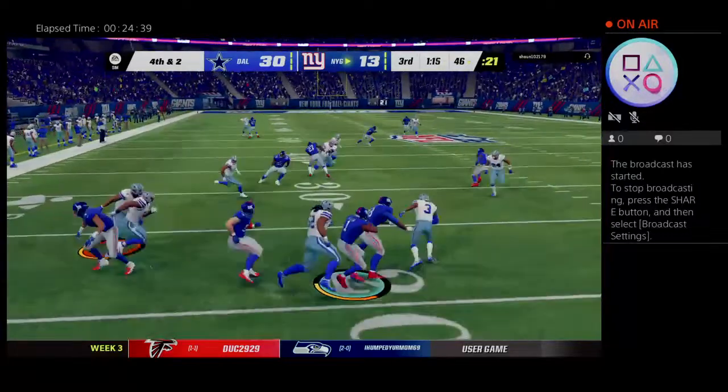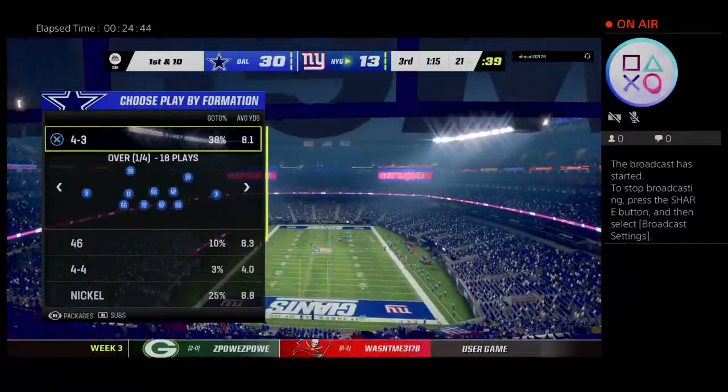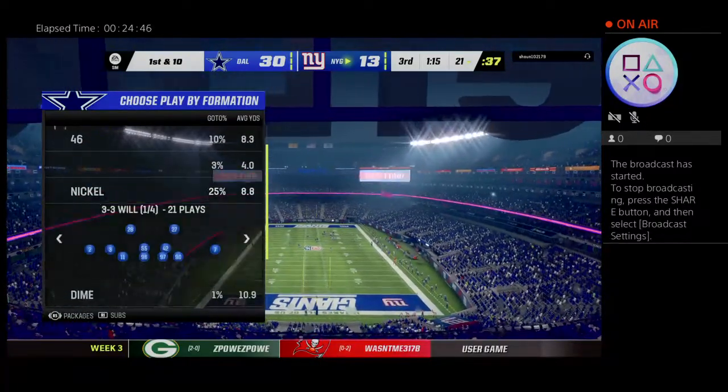Here's Jackson. 33 yards is the distance on the punt there. And they will take over 1st and 10.